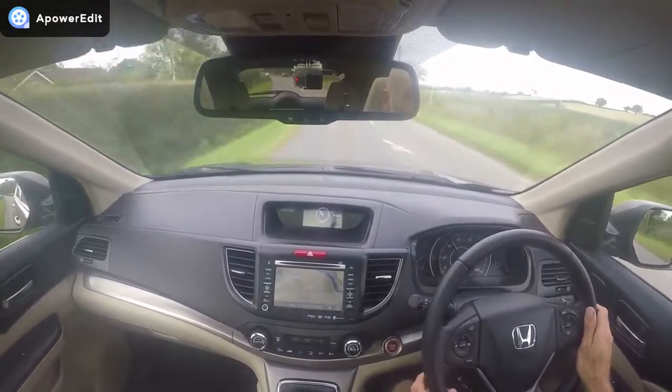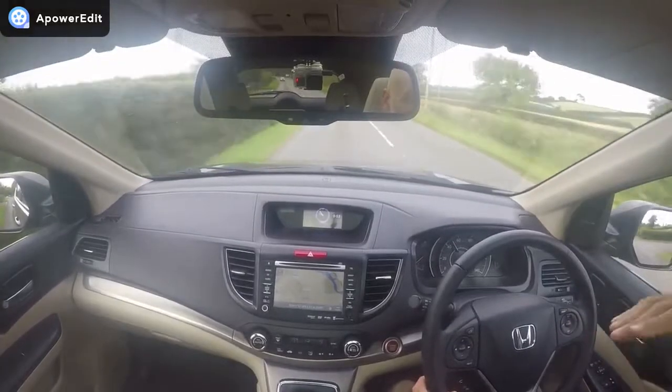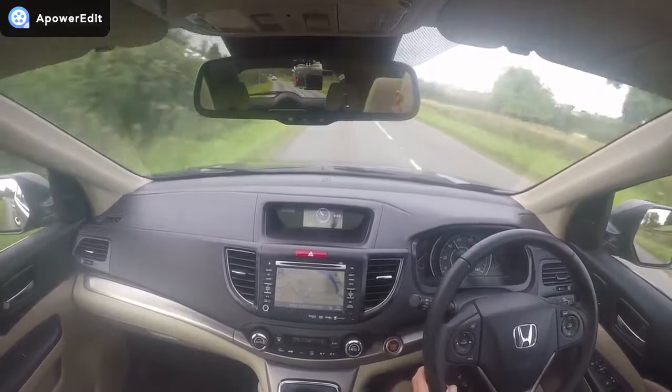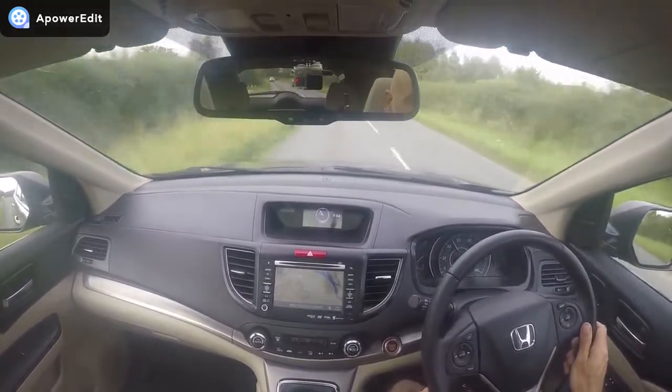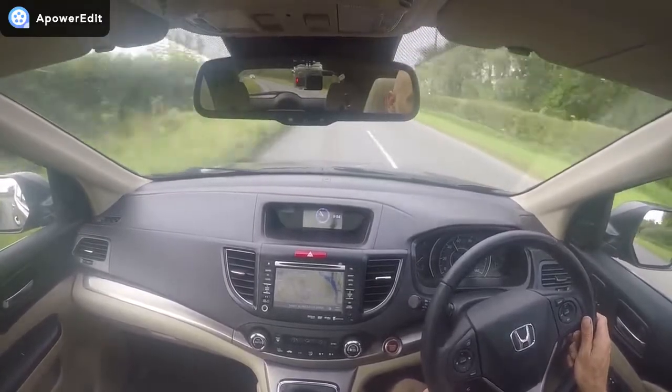And if you've got kids, because it's the backseat passengers that suffer most in these type of tall cars, because they can't see the bumps coming. As a driver, you anticipate it, they don't. So if you've got a car that's wallowing about, it can be nausea city in the back, unfortunately. And these are brilliant in that respect.